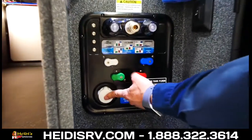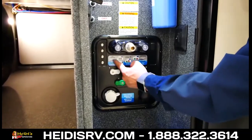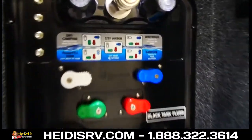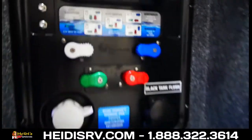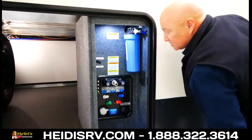And, of course, everything here, this is a new system we just went to, but it's all self-explanatory. It shows you where to put the knobs to use it in different ways, to winterize it and flush it. And it's in a composite area, so if it gets wet, it's never going to hurt it.